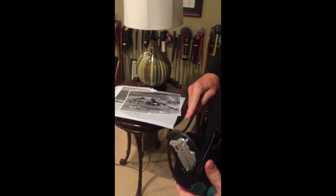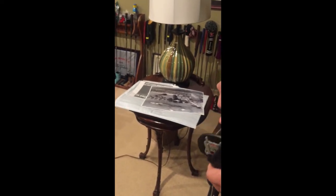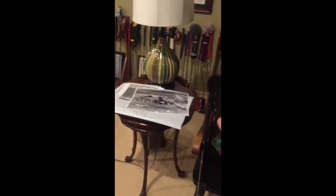I think the club kept the first one. I have the second one, and I don't know where the others are. I suspect the club members have them, and they're not going to give them up. They're not into selling putters. They may give them to their kids or something. But that's a beautiful putter.